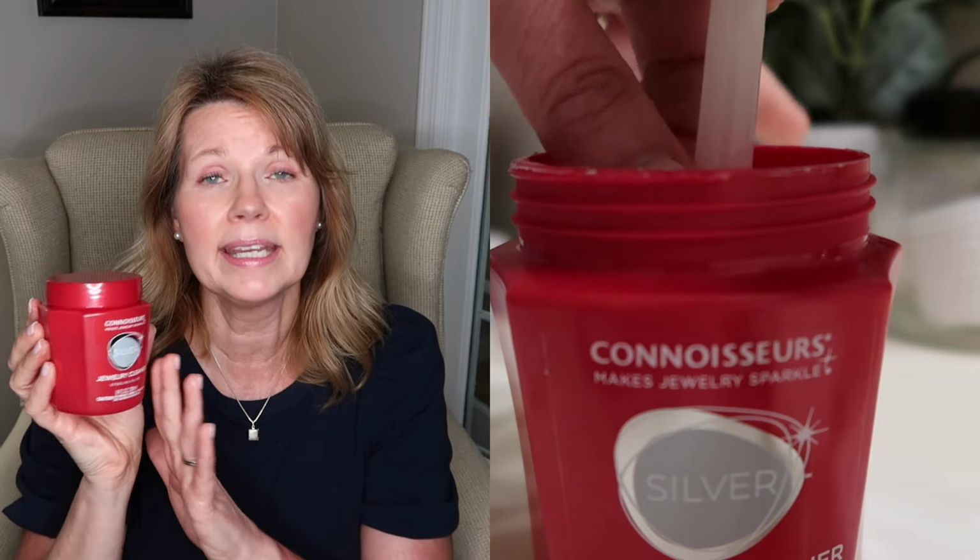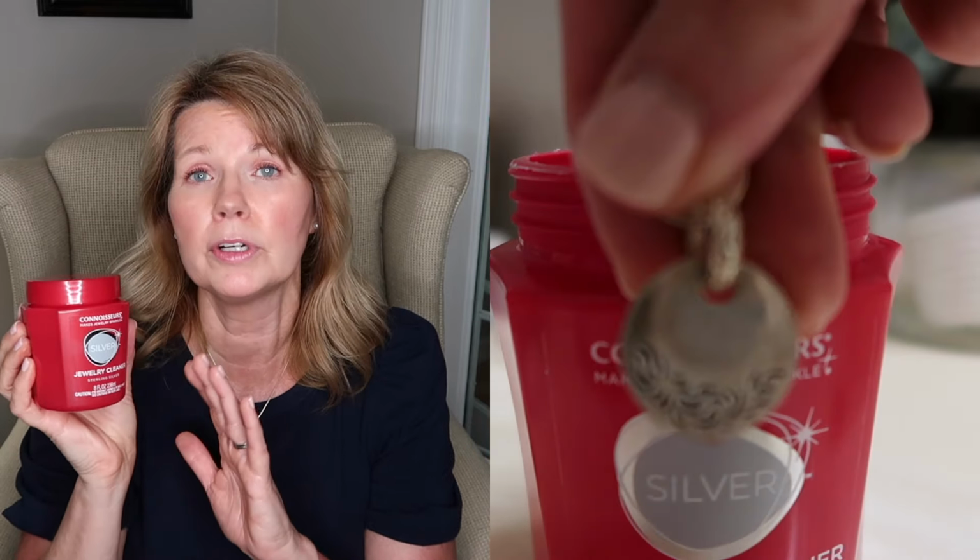Now it does say on here that this is only for sterling silver. You shouldn't put your gold jewelry, and I don't think you should put stones in here. There are other warnings on the back, but if you have tarnished silver jewelry, this works like a charm. I'm so excited that I can wear this again, and I love this necklace. Obviously it's just incredibly precious to me, and now it looks just as pretty as the day that my goddaughter gave it to me. So loving this jewelry cleaner. I was going around trying to find any sterling silver jewelry that I had to put in here because it really does work that well.